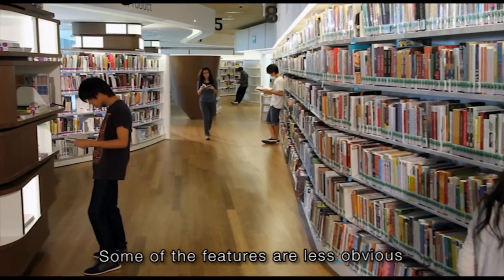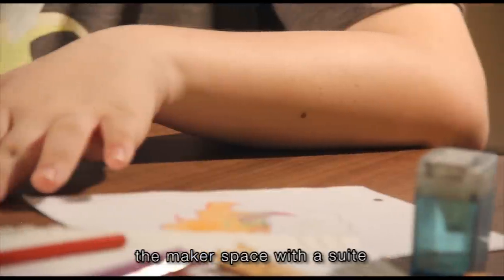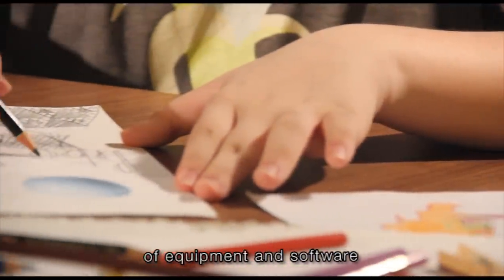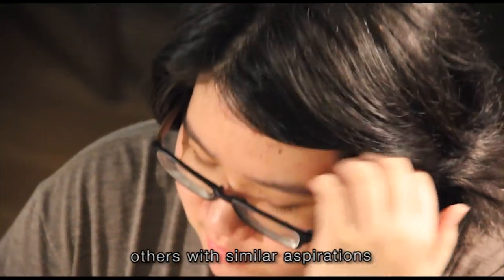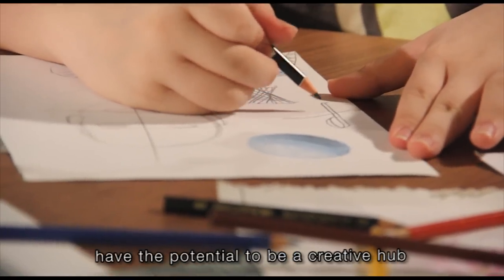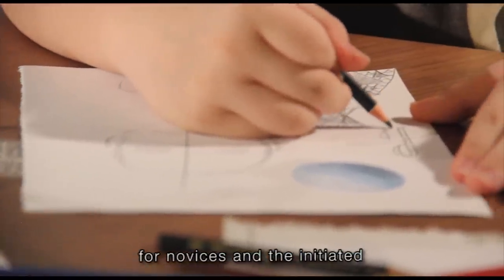Some of the features are less obvious. For digital creative expression, the makerspace with a suite of equipment and software, not to mention friendly assist guides and others with similar aspirations, has the potential to be a creative hub for novices and the initiated.